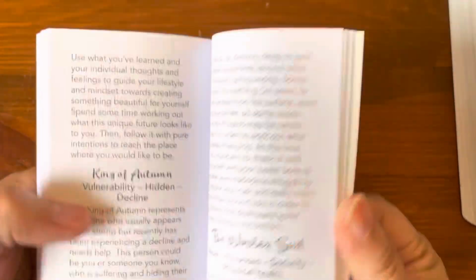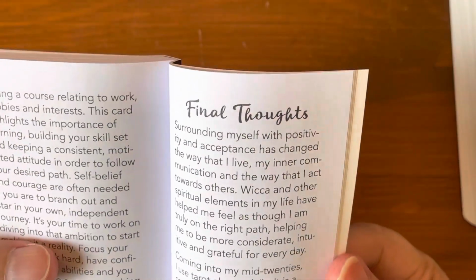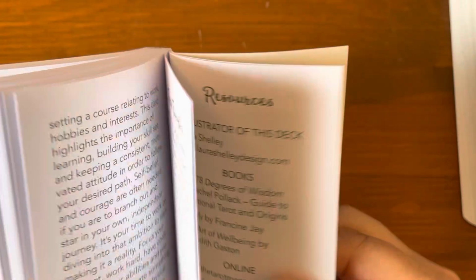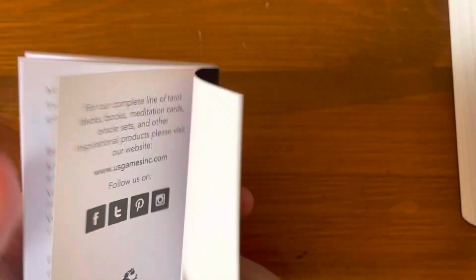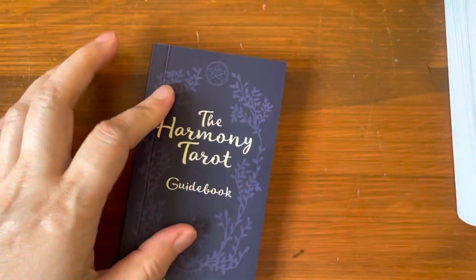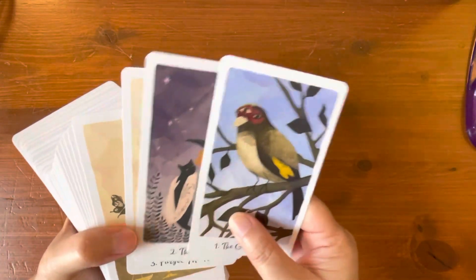I might just do that because I do like floral, and I do like the energy of the deck. It's very nice and simple, but sweet energy, gentle energy. Final thoughts. Resources. And then a blank page at the end for notes. Total of 146 pages. So very nice, simple deck with nice energy.